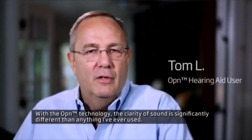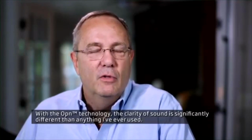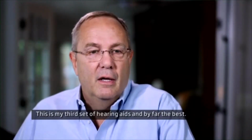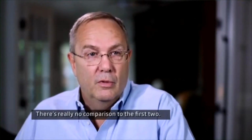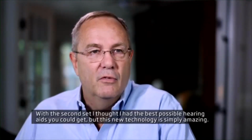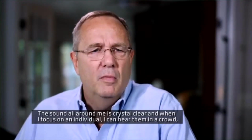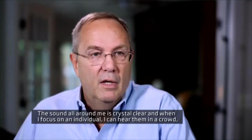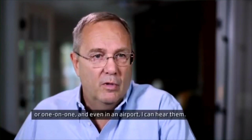With the open technology, the clarity of sound is significantly different than anything I've ever used. This is my third set of hearing aids, and by far the best. There's really no comparison to the first two. With the second set, I thought I had the best possible hearing aid you could get, but this new technology is simply amazing. The sound all around me is crystal clear, and when I focus on an individual, I can hear them in a crowd or one-on-one, even in an airport, I can hear them.